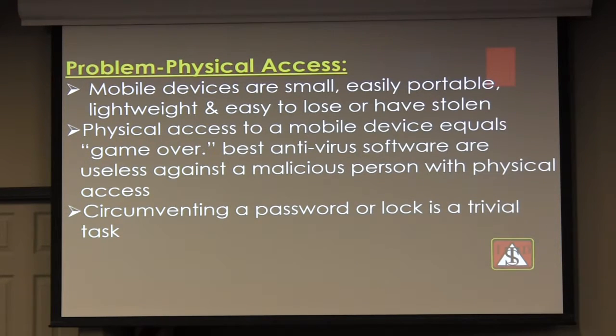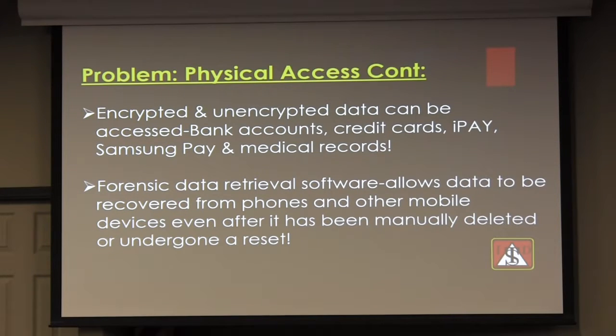So the biggest problem is that mobile phones and devices are small, easy, portable, lightweight, easy to lose or have stolen. Physical access to the mobile device equals game over. Best antivirus software, useless. A malicious person with physical access can get into it and take whatever information they want out of it. Circumventing the password or lock is trivial for anyone familiar with the technology. We're putting in unencrypted data that can be accessed: bank accounts, credit cards, Apple Pay, Samsung Pay, medical records. All this can be stolen numerous ways on data servers, tablets, computers. I'm sure all of you are well familiar with the situation going on today in this world. This solves all of them across the board completely.